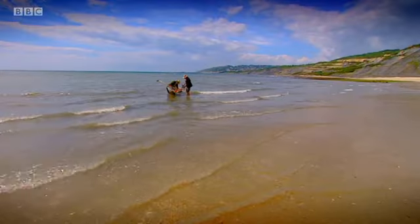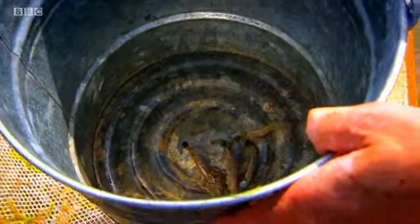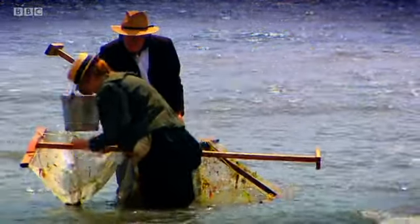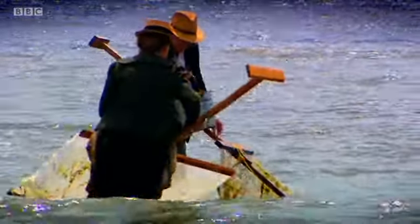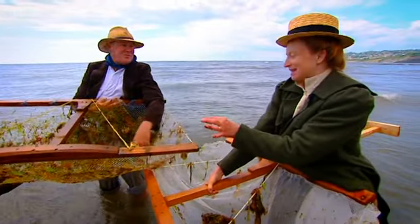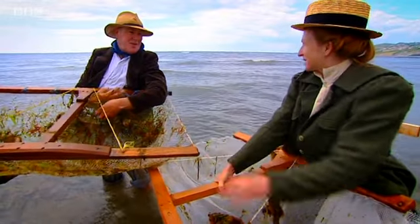Shellfish were so abundant and easy to catch that they made little money at market, very much a poor man's food. But Ruth has thought of a way to increase their value. Well, I was thinking of potting them, actually, because we've got wild garlic coming up all over the valley, so I could do wild garlic and potted shrimps. And if I do them in nice little ramekins, then I can sell them, you know, you don't need very many, to have a saleable product.